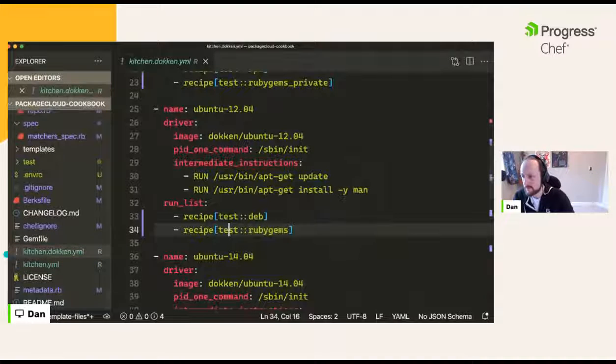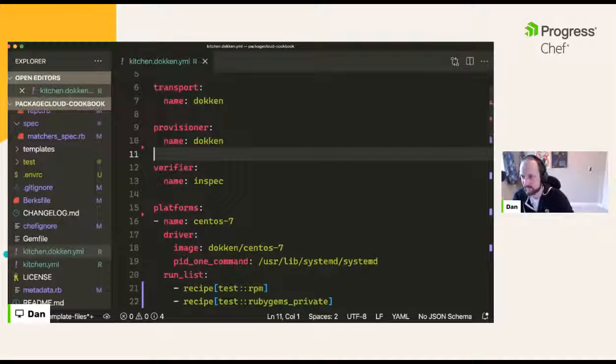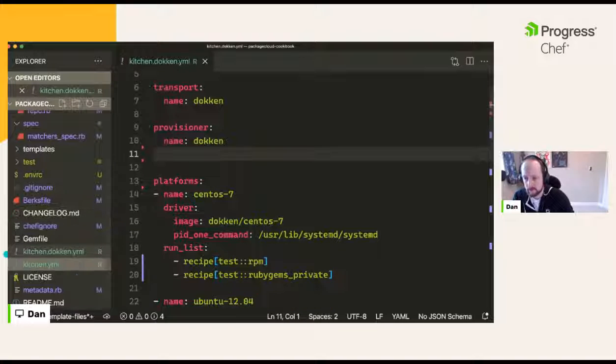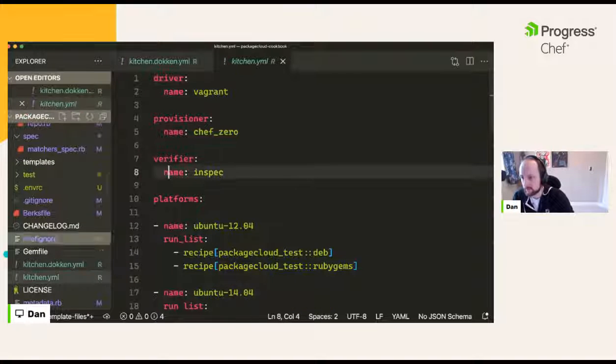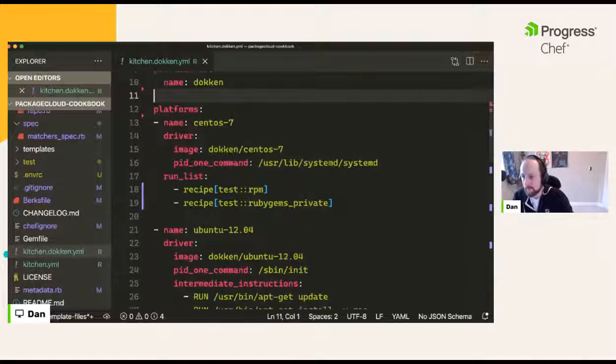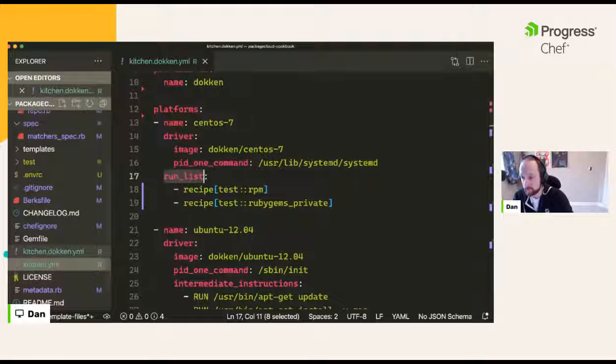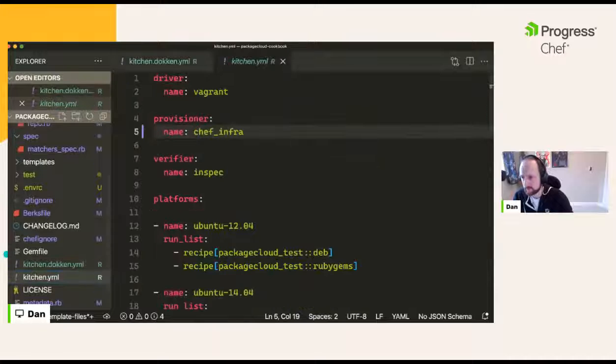Dokken. So we know what the recipes look like. Now, transport Dokken, provisioner, provisioner, verifier. So we don't need that. Come on, I can get inherited. Verifier can get inherited from kitchen. Yeah, lovely. Chef Infra. So that one, and then the run list should get inherited too. So from CentOS 7.